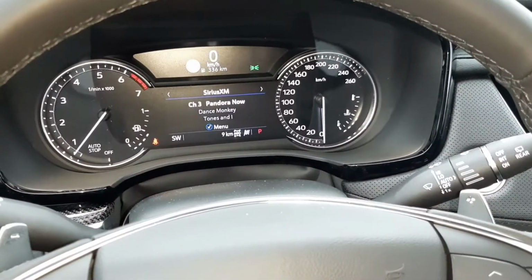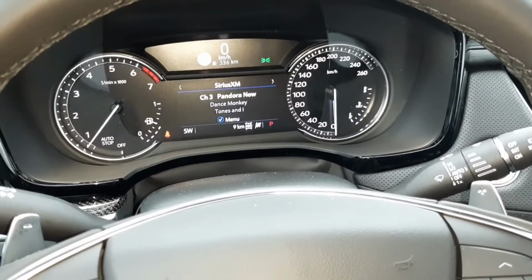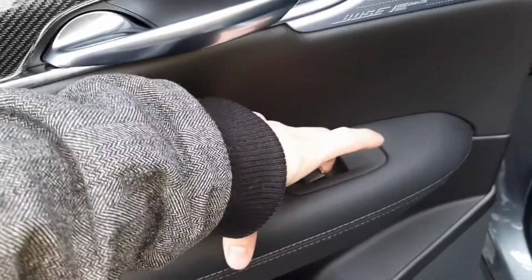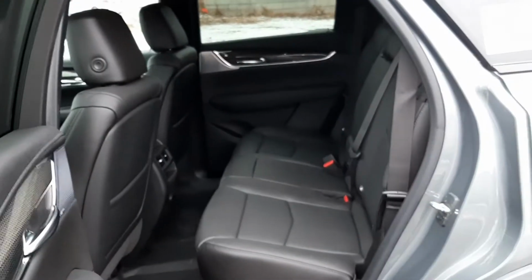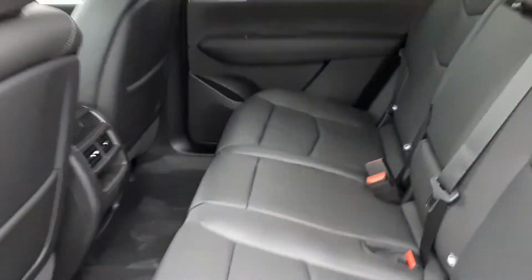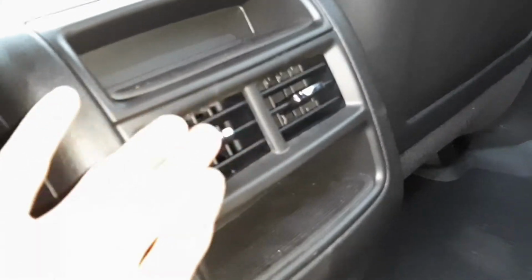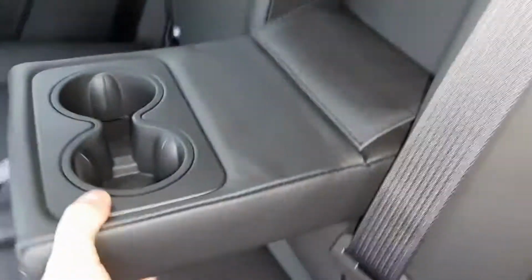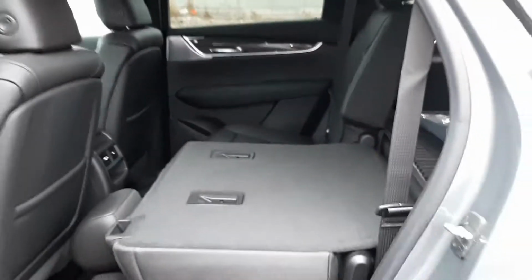Now let's take a look at the rear seats of the 2020 Cadillac XT5. So we've got our power windows. Got a nice cup holder storage. Take a nice view of the whole rear seats. In the center console, you have a couple nice rear vents. And at the bottom of those, you have a USB-C and a USB. Of course, in the center of both seats in the back, you have 2 nice cup holders. Very soft. Just on the right side of the seat, pull that down, and the seats will come completely flat.